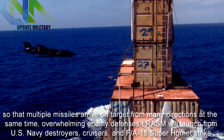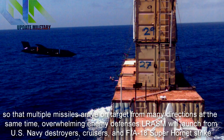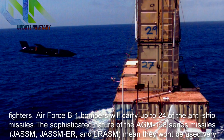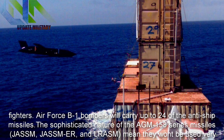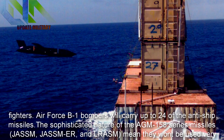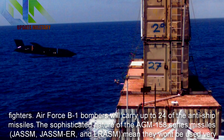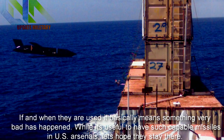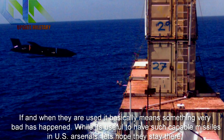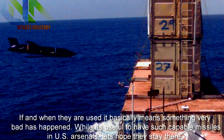overwhelming enemy defenses. The LRASM will launch from U.S. Navy destroyers, cruisers, and F/A-18 Super Hornet strike fighters. Air Force B-1 bombers will carry up to 24 of the anti-ship missiles. The sophisticated nature of the AGM-158 series missiles, JASSM, JASSM-ER, and LRASM, means they won't be used very often. If and when they are used, it basically means something very bad has happened. While it's useful to have such capable missiles in US arsenals, let's hope they stay there.